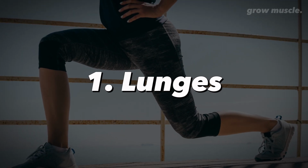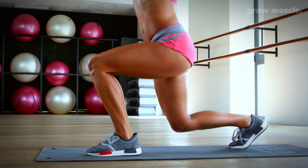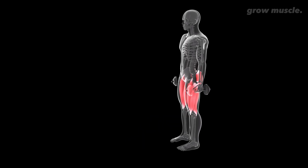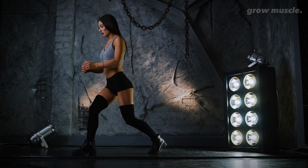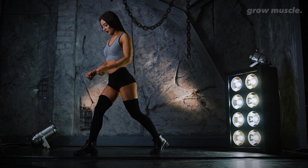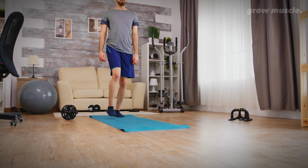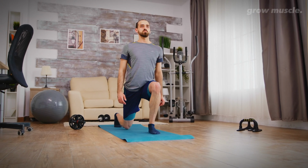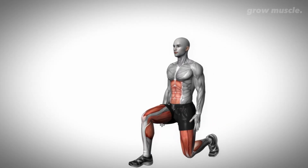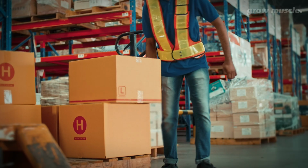Number 1. Lunges. Lunges are a cornerstone exercise for beginners, specifically targeting lower body muscles like the quadriceps, hamstrings, and glutes. What makes lunges exceptional is their ability to provide not just strength, but also enhanced balance and stability. As a beginner, start with basic forward lunges, aiming for 3 sets of 8 to 10 repetitions per leg. These lunges, performed with controlled movements, promote functional strength crucial for everyday activities.